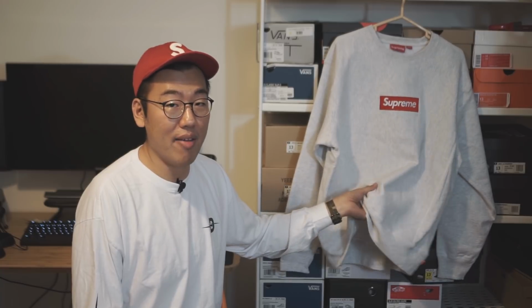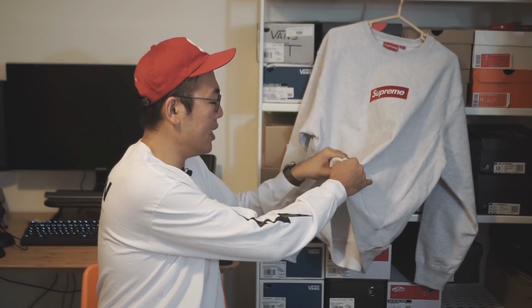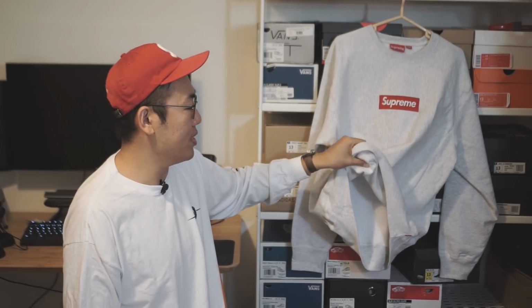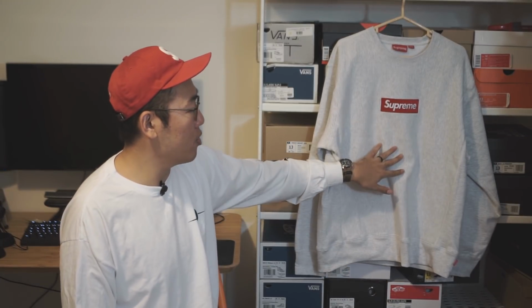This is a very heavyweight sweatshirt material. As you can see on the inside, it has that nice fleece lining to keep you nice and warm. One thing that the Supreme crewnecks have, in fact, a thing that all Supreme sweatshirts have, whether it be a crewneck, a sweater, box logo or not, is the reverse weave fabric. Champion has really popularized reverse weave in the last couple of years, but Supreme has been using reverse weave for way longer than that.